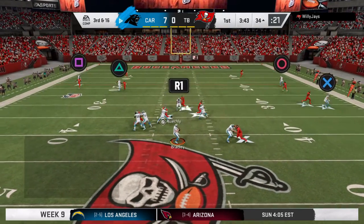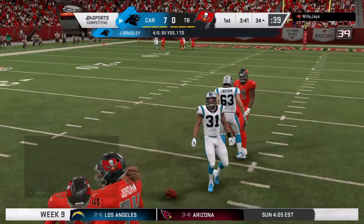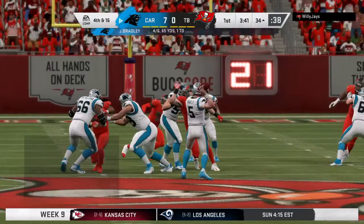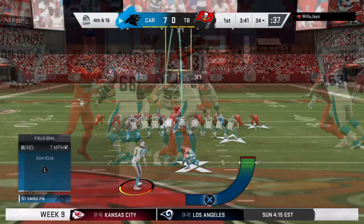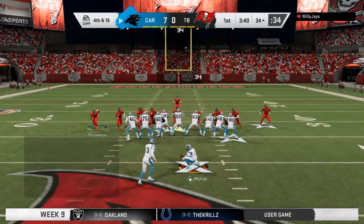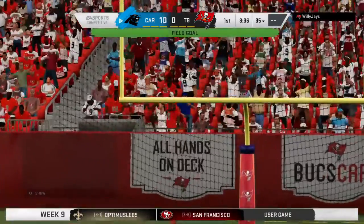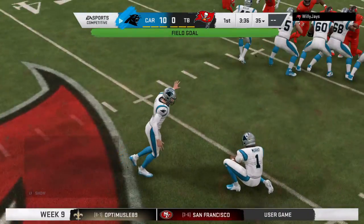From the gun, Bradley. Well, the 2 men come together, and it's incomplete. Excellent work defensively, brings up 4th down. Didn't have a receiver open downfield, and as it turned out, couldn't even find his outlet man because of the coverage. It was way too tight, unable to find anyone open.